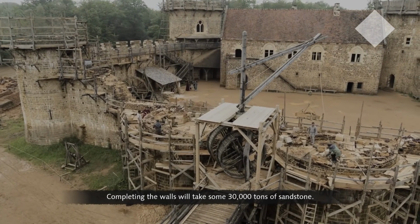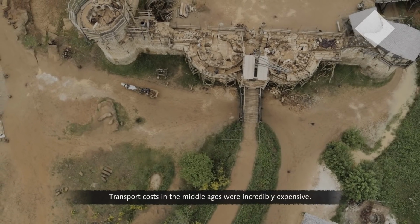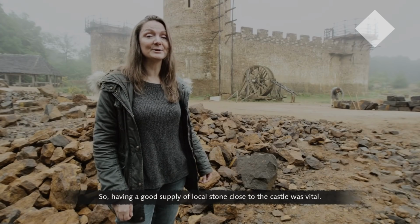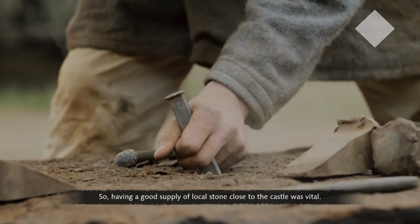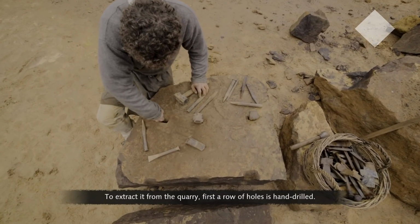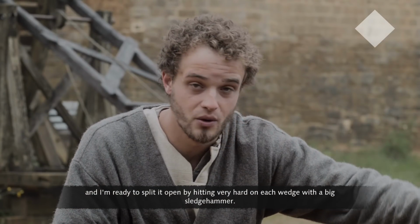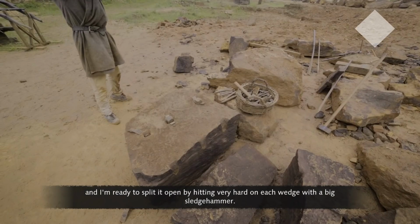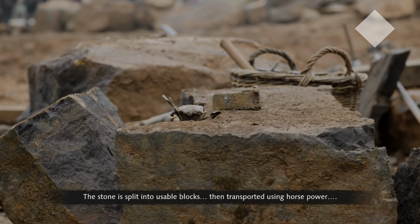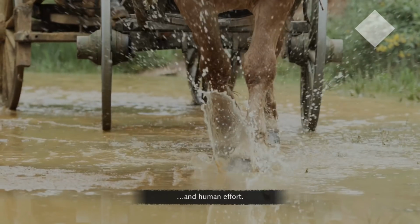Completing the walls will take some 30,000 tons of sandstone. Transport costs in the Middle Ages were incredibly expensive. So having a good supply of local stone close to the castle was vital. To extract it from the quarry, first a row of holes is hand-drilled. Once all the holes are ready, I'm ready to put in the iron wedges, and I'm ready to split it open by hitting very hard on each wedge with a big sledgehammer. The stone is split into usable blocks, then transported using horsepower and human effort.